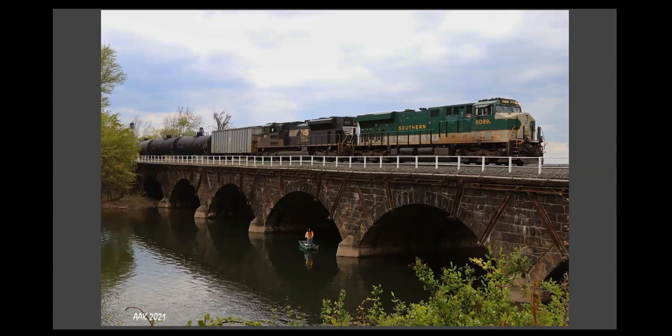Of course, again, coming across Sherman's Creek, and no, I did not pay this fisherman to be in a shot. So luckily, he was in the shot. Added something to the photo. I know other times guys have offered to pay fishermen to get their shots just to add effect to the shot. So luckily, he was just doing his thing right in my frame as I took the shot.